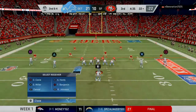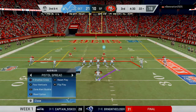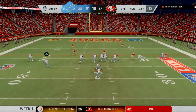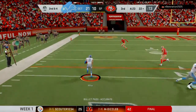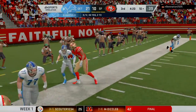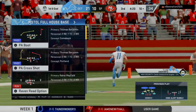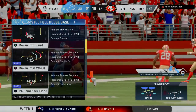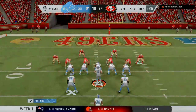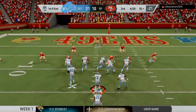Here's 2nd and 4. Check 24. Pistol. Quick pass out to Miller. First catch of the new season for him, and he picks up the first. I like watching the wide receiver screen because it's a real teamwork play. Because guess what? The guy catching the ball, he'll get all the credit. But how about the people up to block in front of him, either fellow receivers or offensive linemen? That makes that play a really nice timing play, and sometimes it can break big.